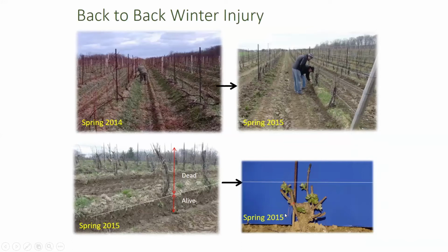So I just want to repeat this story here of back-to-back winter injury. In 2014, growers encountered vine dieback and began to train new growth. Then the new growth was damaged again with similar vine dieback. However, before the 2015 winter damage occurred, growers had mounded soil on top of the trunk base, which acts as protective insulation to the trunk base. And when this mound was removed, indicated here in this bottom right photo, there was live bud and cane tissue near the trunk base here in spring of 2015. And it is from this growth that material in the following studies originated.